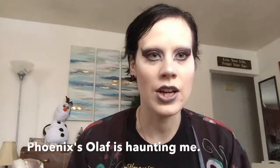I am goth. I look goth today, and I am not wearing black and white. I know my camera probably isn't picking it up, but this is like a gray-brown toned lipstick, and I have red and forest green eyeshadow on today, but I dare you to have someone point me out walking down the street and think I look normal.